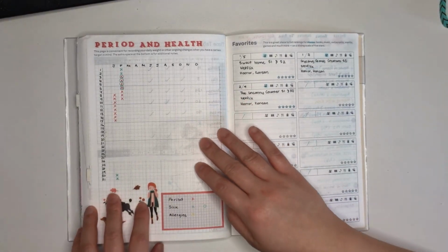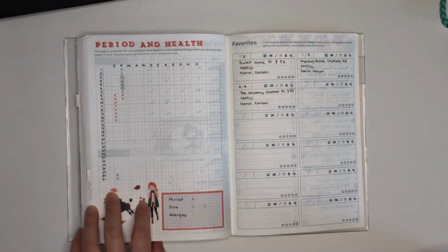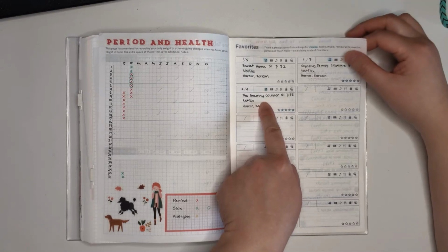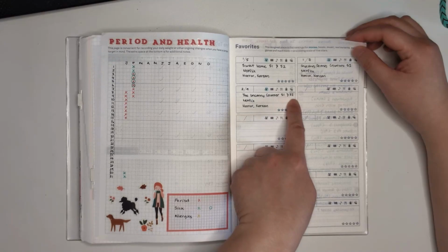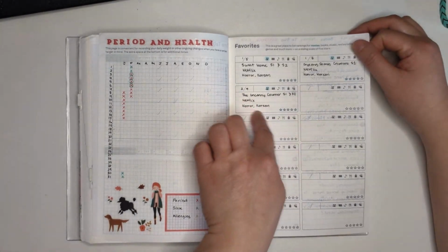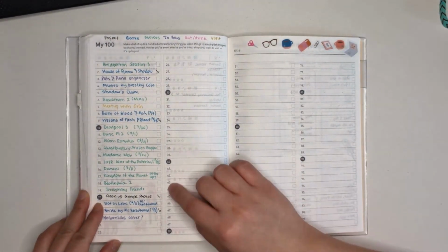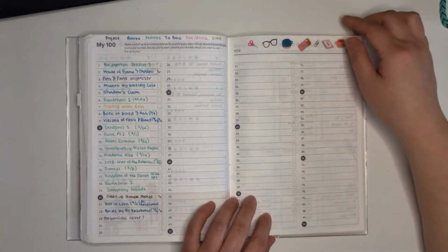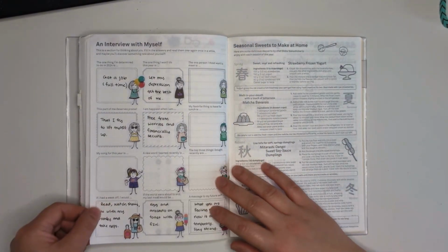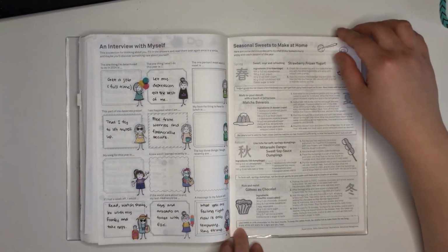And then here I've updated my health and period chart. The green was because of my sore throat, and then I had a little bit of fever from that sore throat. I don't know if this was in the previous video, but I added a show on the list of favorites here called The Uncanny Counter for season 1 and 2 because I think I like them equally, so might as well share a box. Here I checked off a few items from my 100 list. I didn't add anything new over here. And then I think I updated only one box, the interview with myself page.